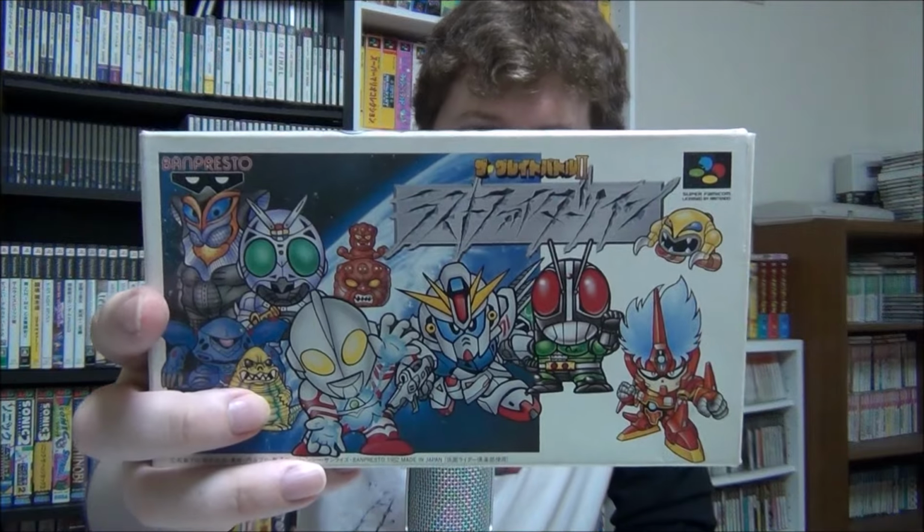This one, let me read the full title. The Great Battle 2, and then it's written really weird. I think it says something like Last Fighter Jin or something like that. But it's kind of in the Robot Tyson series, I guess. It's a beat 'em up with little chibi characters. So you get Ultraman, Kamen Rider, a Gundam, and one other character, and when you're playing single player, you can switch between all of the characters on the fly, which is pretty cool.